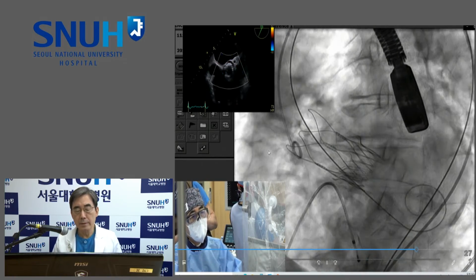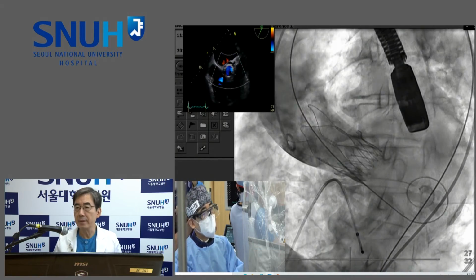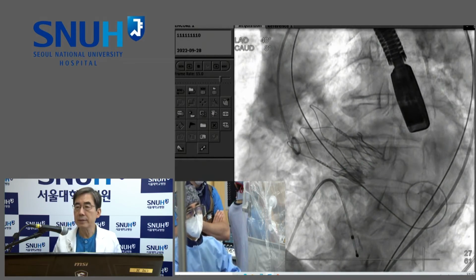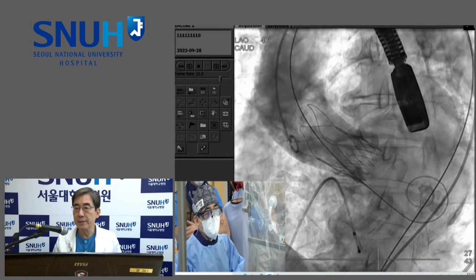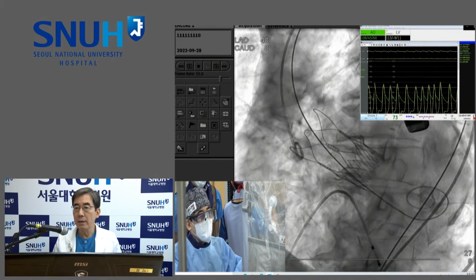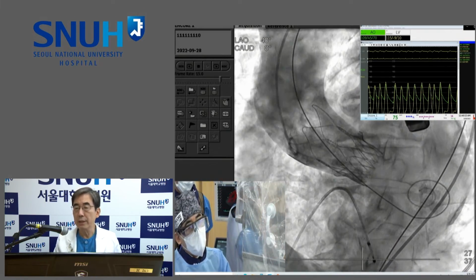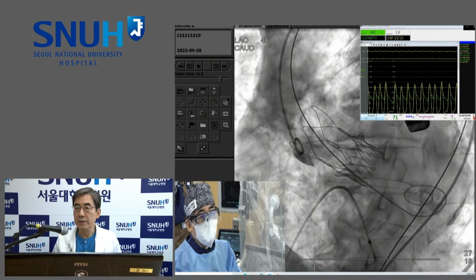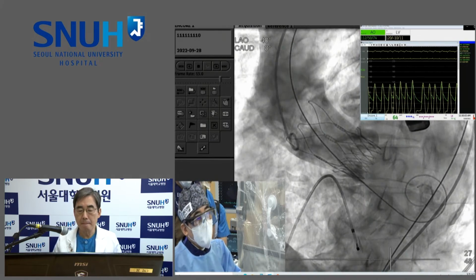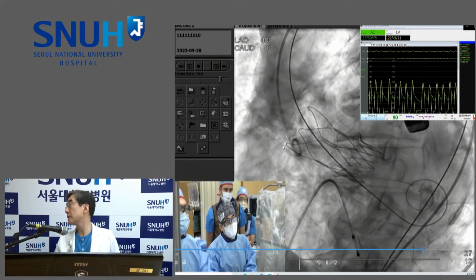Already the market share of Accurate Neo in Germany is very high, as high as Sapien, over Evolut. Thus, I think at the present moment, the Accurate Neo is a self-expanding valve, and it may have a strong point against the Evolut. Now in Germany, in Munich, the market share of Accurate is greater than Evolut in several big volume hospitals. Yeah, it's surprising that the market share of the Accurate Neo is larger than other valves. This is surprising. And people like it.